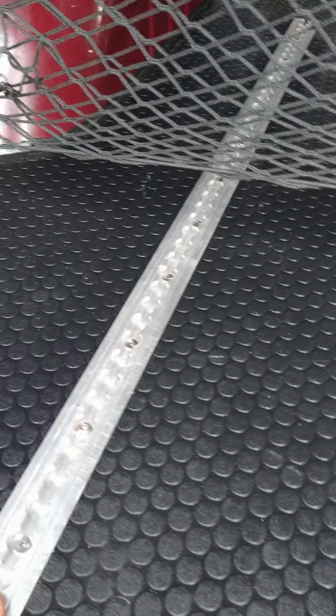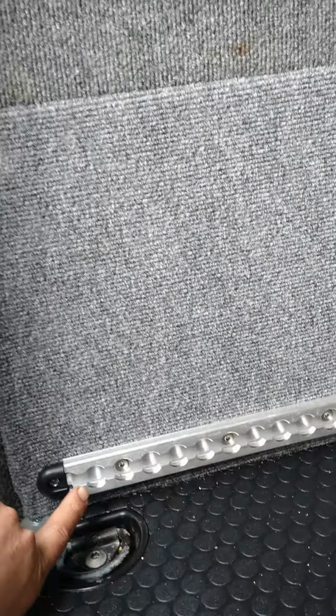L-track in the floor, flush mount. This is your standard L-track. That holds the panels on, along with button head screws in various spots. Those go into plus nuts. Everything's attached with plus nuts, so everything's removable. You have to get behind there to run some wires.